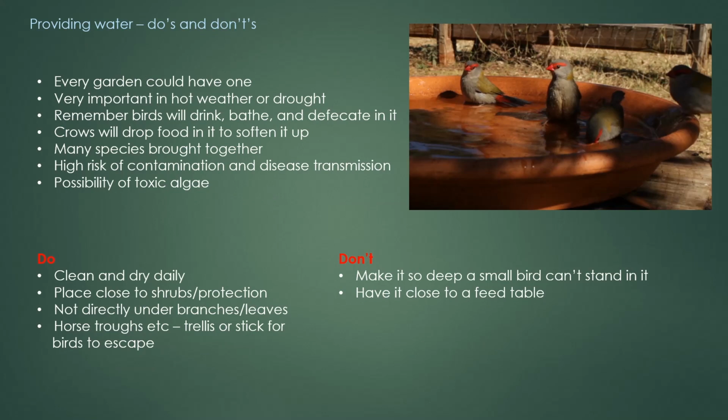Okay, so providing water. Let's look at some of the do's and don'ts for water dishes. So this is artificial water, okay? Now, every garden could actually have one. This is very important in hot weather and during drought. So I'll look on this far more favourably than I do on feeding birds. But you've got to remember that the birds are going to drink, bathe and defecate in it. It's not a river that self-cleans, basically. It's going to turn into a cesspool if you don't keep cleaning it.